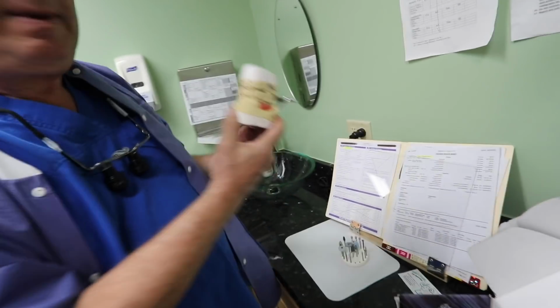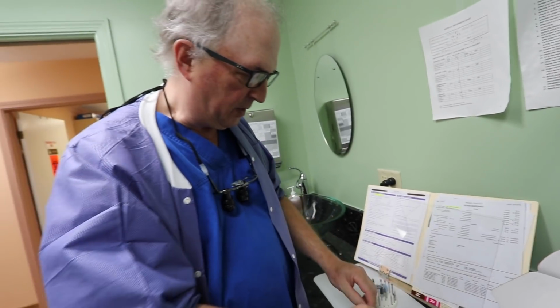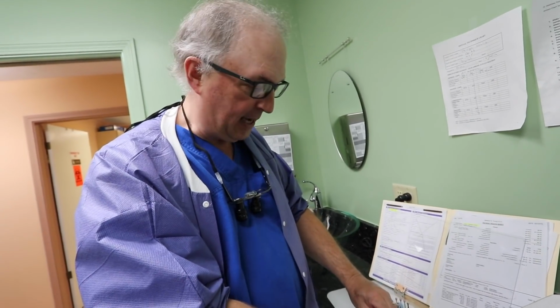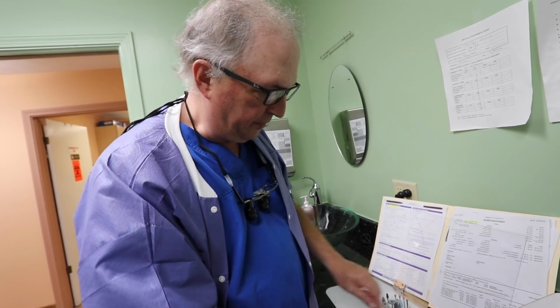So this mimics your teeth. Hello, hello. Beautiful teeth. Now that's also the least invasive way to deal with a lost tooth. Exactly. You could do implants. Is it implants?